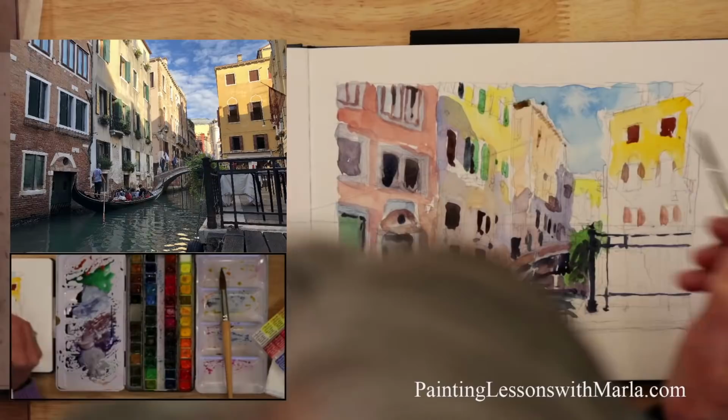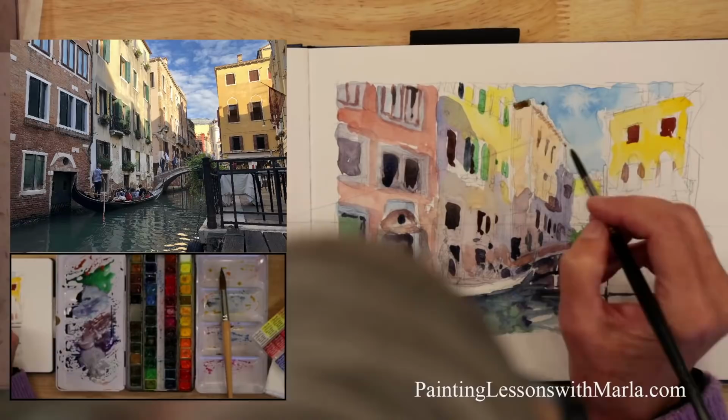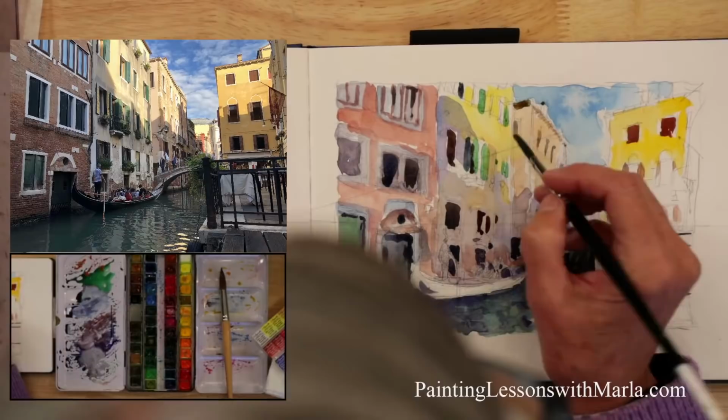Could this technique be used as a finished work, or is it just for sketching? Oh yeah, it could be. Yeah, definitely.